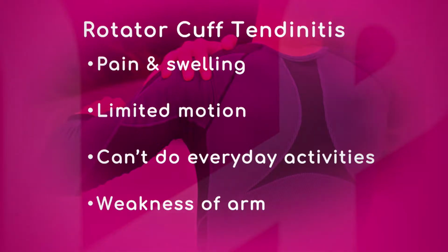Usually the limited motion and weakness are all secondary to pain. If the rotator cuff is completely torn, then it's not functioning, and that's why you get the weakness. But in our scenario, we're talking about more of an overuse, inflammation kind of situation. The reason you can't lift your arm is usually secondary to the discomfort or the pain. I know a lot of people that can really withstand a lot of pain in their lives.